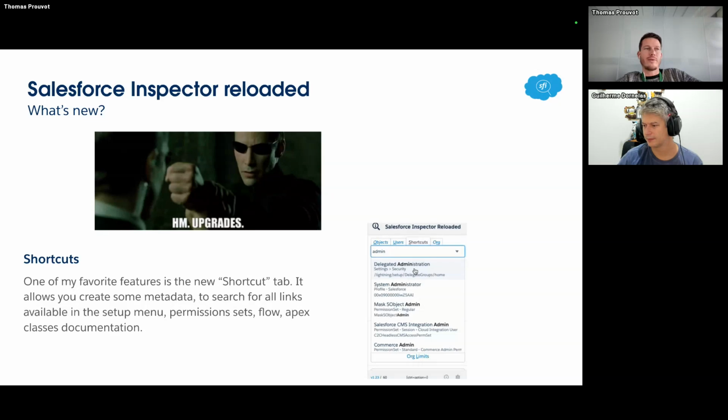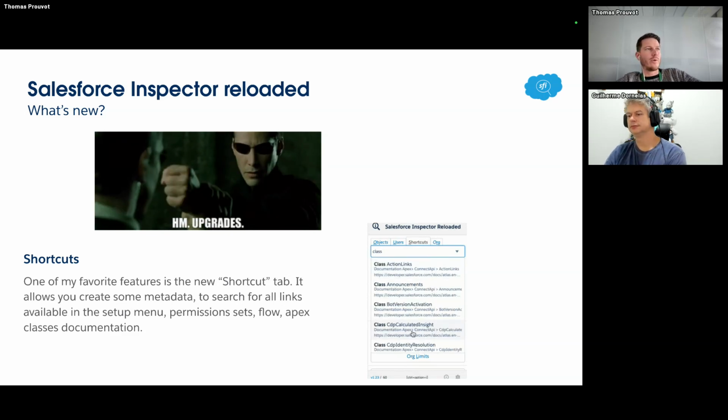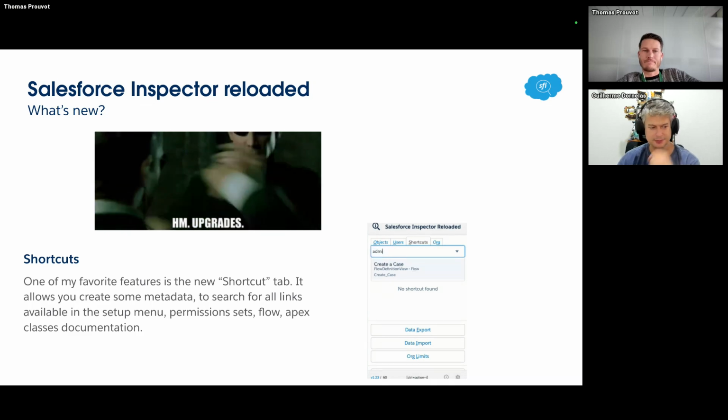So we do have the shortcut to open and activate the extension. We have the shortcuts to suggest all the fields in data export. We have shortcuts for many things, and I will be able to show it to you later. But if you can check now, and if you have any question, feel free to ask.